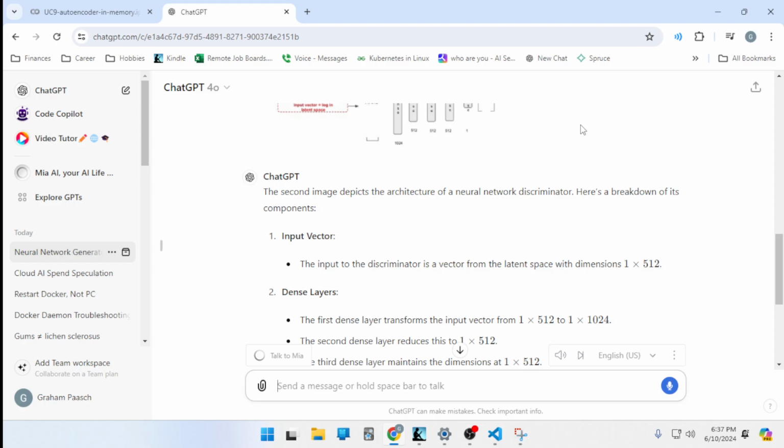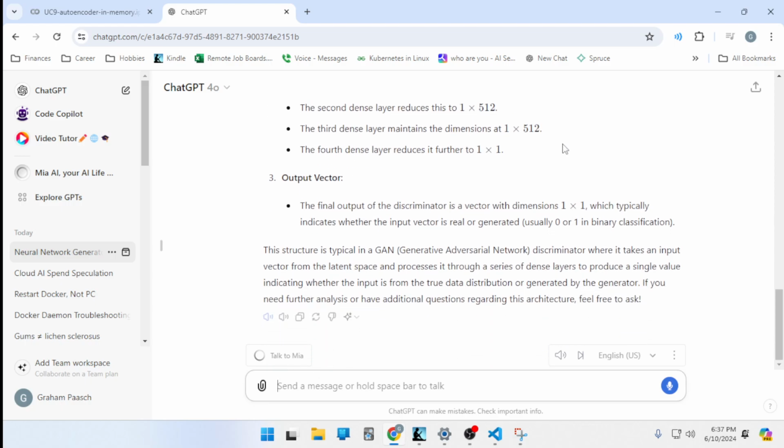This structure is typical in a GAN, generative adversarial network, discriminator, where it takes an input vector from the latent space and processes it through a series of dense layers to produce a single value indicating whether the input is from the true data distribution or generated by the generator. If you need further analysis or have additional questions regarding this architecture, feel free to ask.